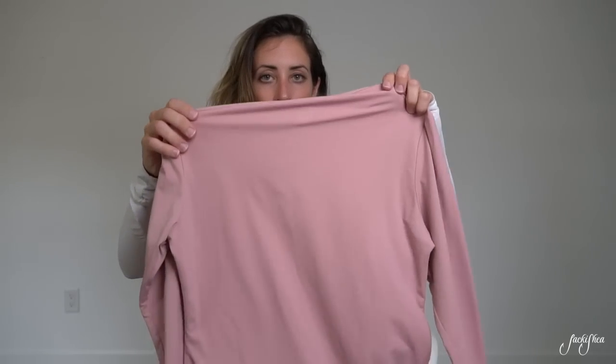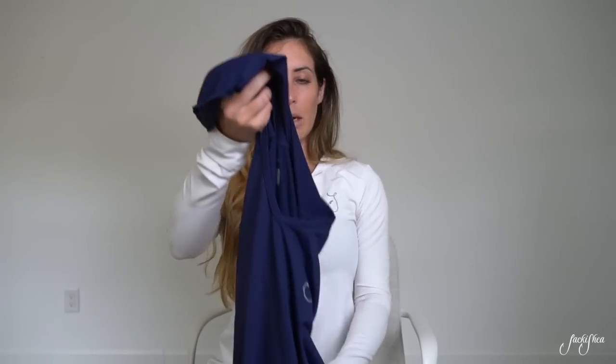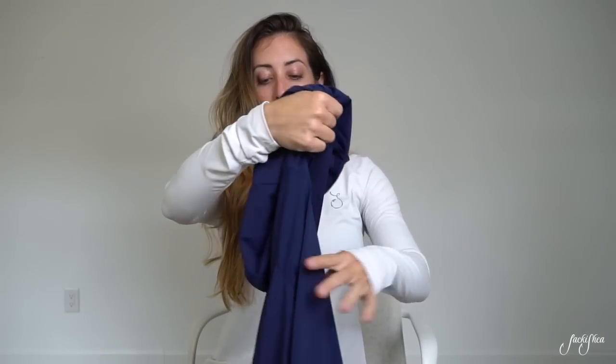The classic performance top just has this simple logo on the front, nothing on the back. And then the classic performance hoods have a hood, obviously. The thumb holes, all one color thing on the logo on the front. And then the back has this cute little anchor.